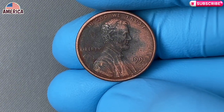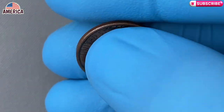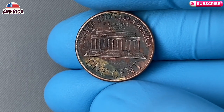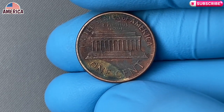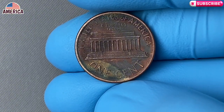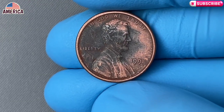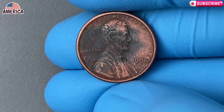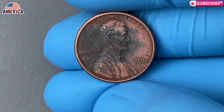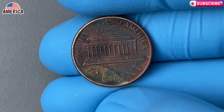One of the most notable and valuable minting errors you might find on a 1991 penny is a double die. A double die occurs when the die used to strike the coin is misaligned or improperly manufactured, resulting in a double impression of the design on the coin. On a 1991 penny, you might notice doubling in the letters of Liberty or In God We Trust. If you see a clear doubling of these letters, especially on the obverse side of the coin, you're looking at a valuable error variety.